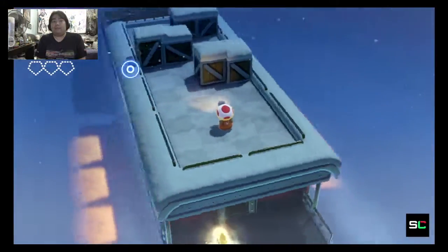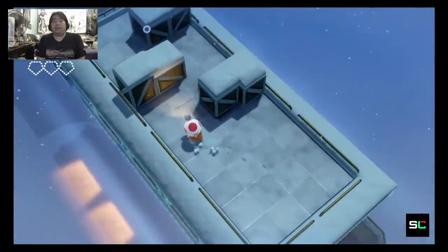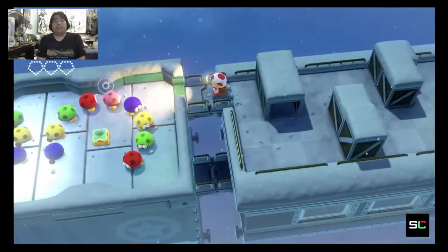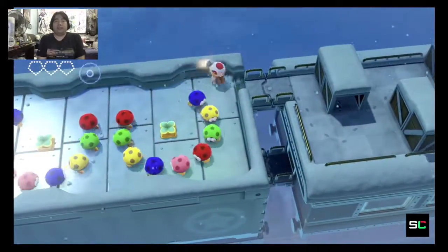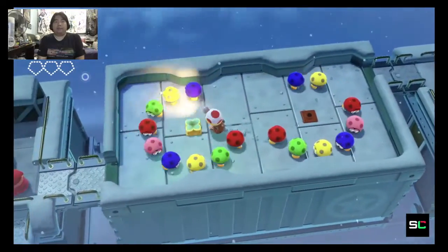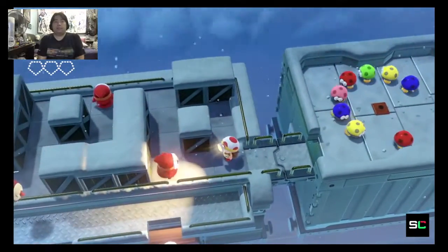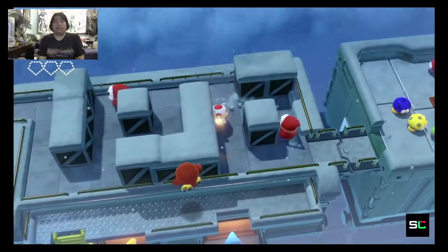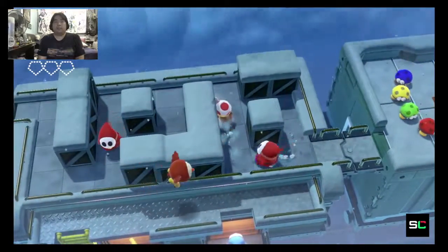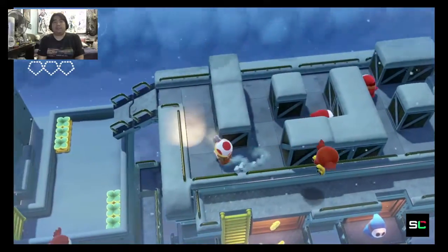Oh wow, this stage is so pretty. Okay. So how are we clearing this? Oh my! Go, go, go, go! Creating another hole. Oh, Shy Guys! Let's keep going! Move, move please, thank you!